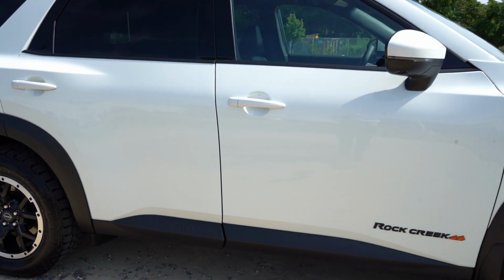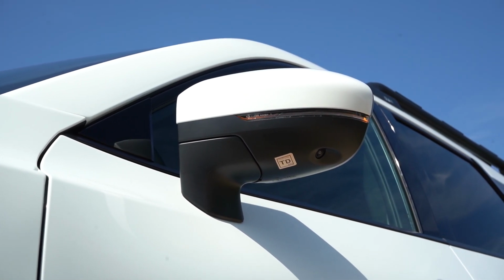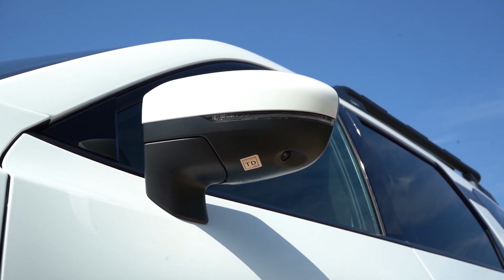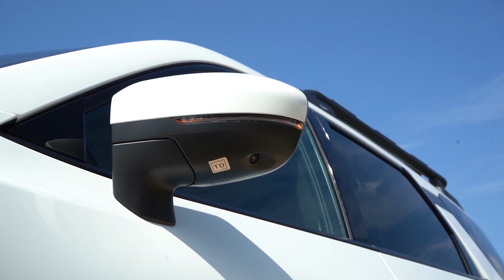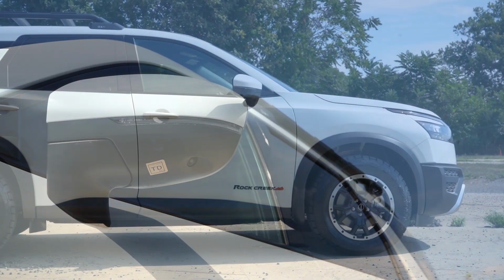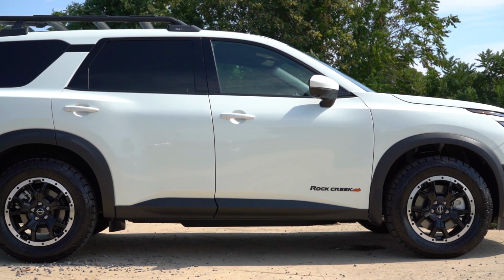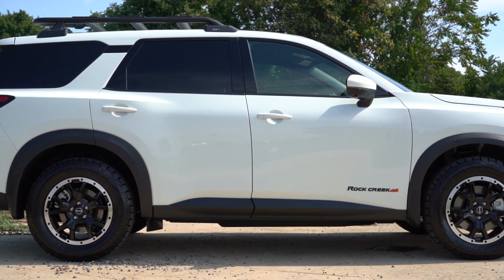But anyways, body color power adjustable side mirrors do come standard for all trim levels across the board. They will be heated on the SV trim level and up. You will also get LED integrated turn signals though for all trim levels across the board, so I do like that. And they will actually be power folding with the reverse tilt down feature if you were to go with that Platinum trim level.